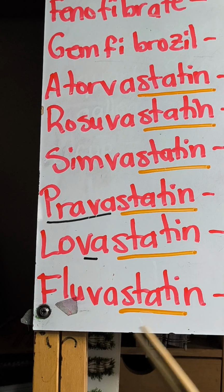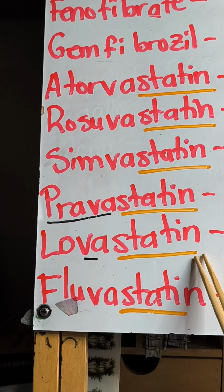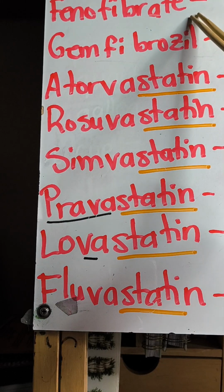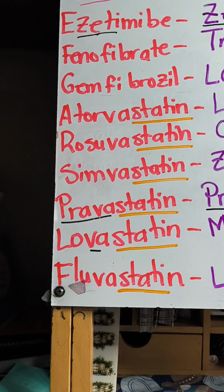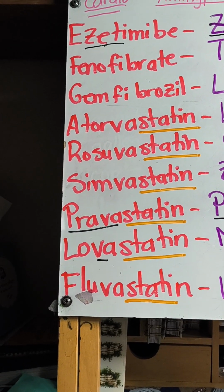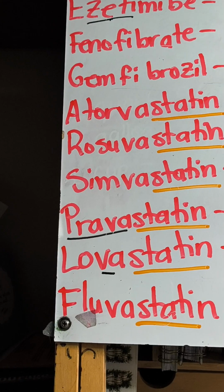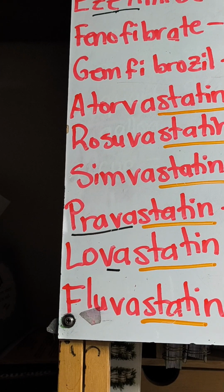What is the brand name for fluvastatin? What is the brand name for lovastatin? What is the brand name for fenofibrate? What is the brand name for ezetimibe? What is the brand name for rosuvastatin? What is the brand name for atorvastatin?